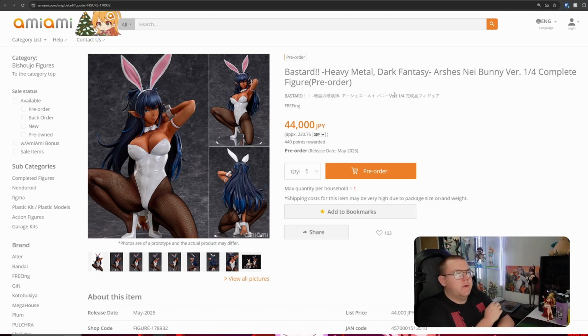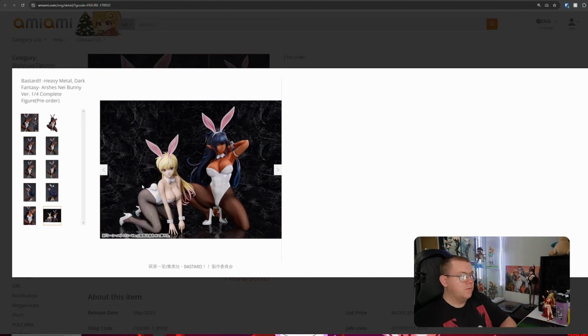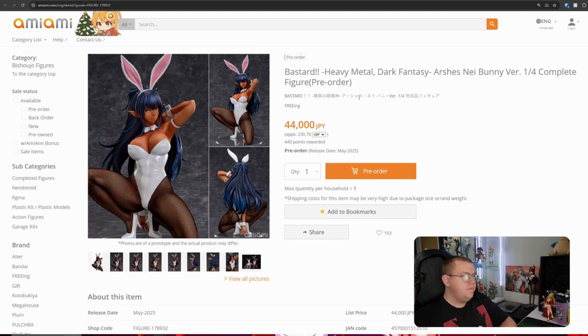Just wondering whether she's actually going to go down in price once she's released. I'll just keep an eye on this one, I think, if you really like this figure. And you've also got the other character that was up for pre-order last week. So yeah, definitely worth getting a hold of. I think I just like it because you can treat her as a dark elf OC design, even if you've not seen the anime. Although the anime is pretty good, anyways.